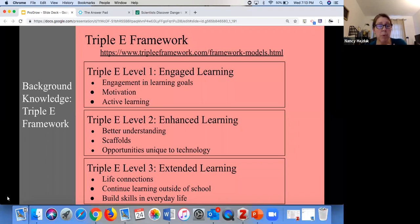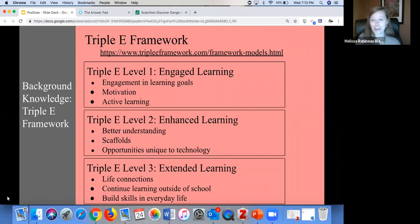Does it create supports and scaffolds for the learning? And the last one is extension, which talks about does the tool really help them to learn outside of their school day? Does it help them build skills for everyday life? And this is one that I had no idea existed.